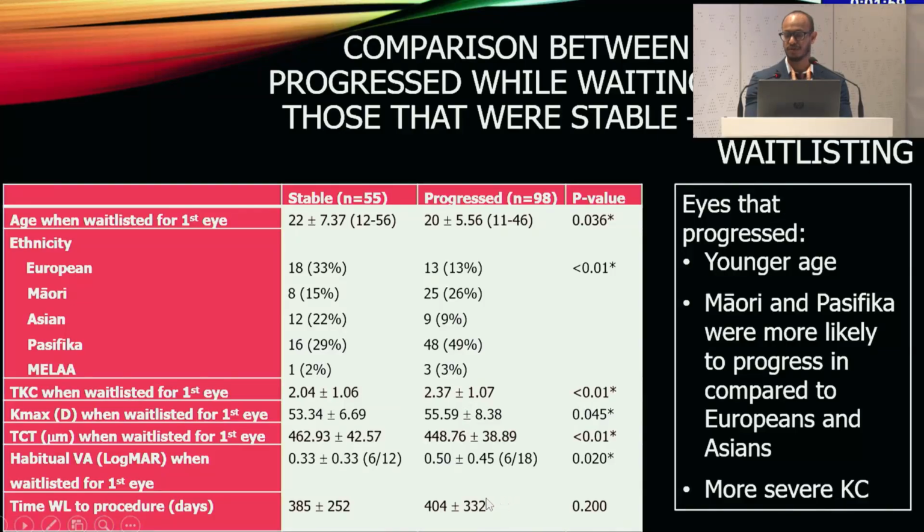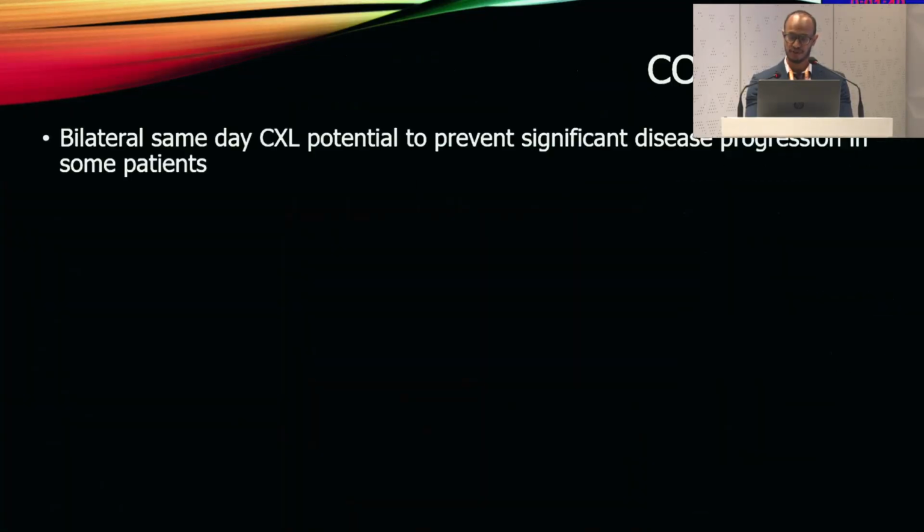So waiting for a year or more than a year did not make a big difference as to whether the patients progressed or not. So effectively, we can say that younger patients are more likely to progress in both eyes, Maori and Pacifica are more likely to progress in both eyes compared to Europeans and Asians, and also having more severe keratoconus would likely indicate that you're more likely to progress. So we can make a few interesting conclusions from this.